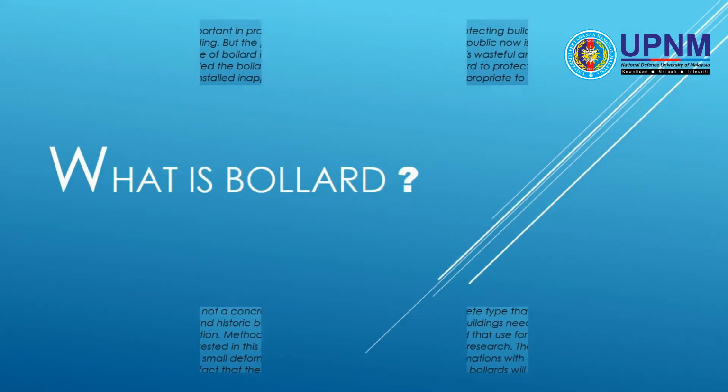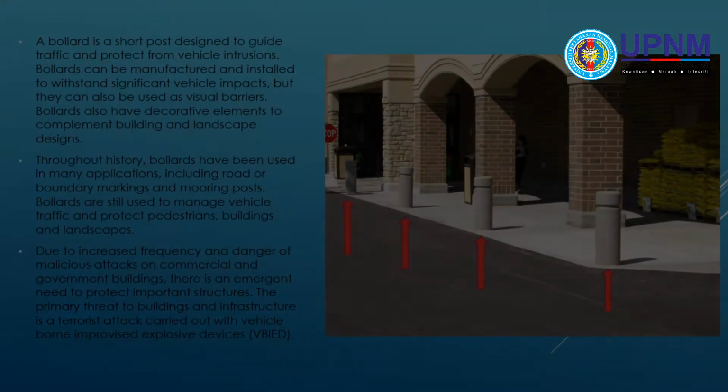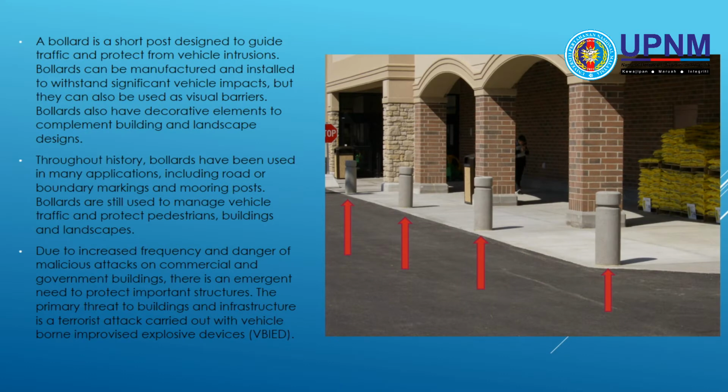What is bollard? A bollard is a short post designed to guide traffic and protect from vehicle intrusion. Bollard can be manufactured and installed to withstand significant vehicles impacts, but they can also be used as visual barriers. Bollards also have decorative elements to complement building and landscape design. Throughout history, bollards have been used in many applications, including road or boundary marking and mooring posts. Bollards are still used to manage vehicle traffic and protect pedestrians, buildings, and landscapes.